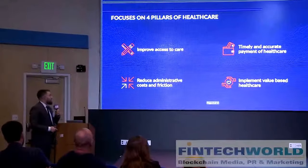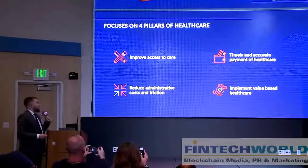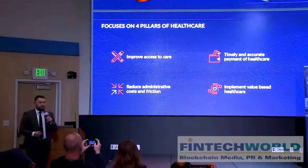Our platform is designed to improve access to care, reduce administrative cost and burden, provide timely and accurate payments to healthcare providers, and implement value-based healthcare.